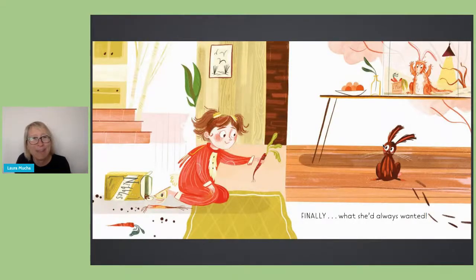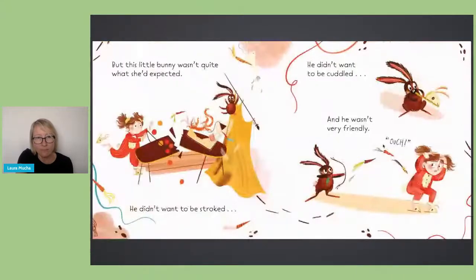Look at that rabbit, doesn't it look cute? What a cutie little thing. Mike doesn't look very happy, does he? But this little bunny wasn't quite what she'd expected.